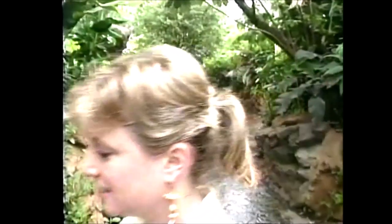Sure. We'll take a walk down to the end. We'll take a look upstream. And all right, some of the food plants that we have down this end of the building. Okay.